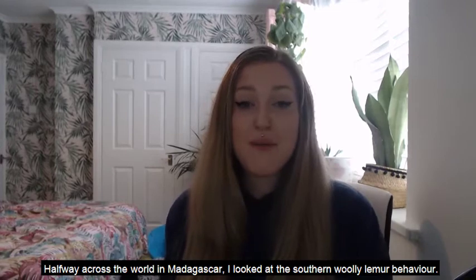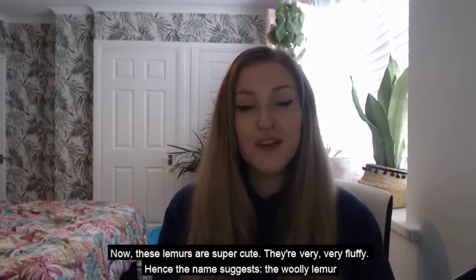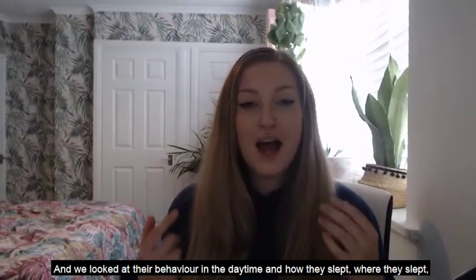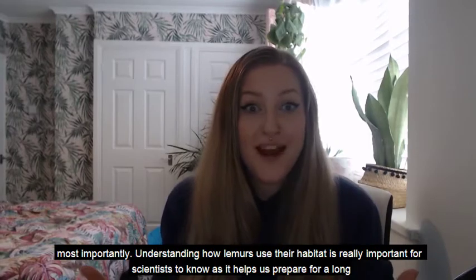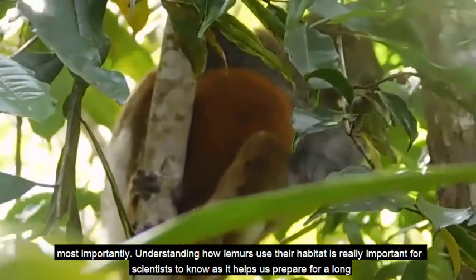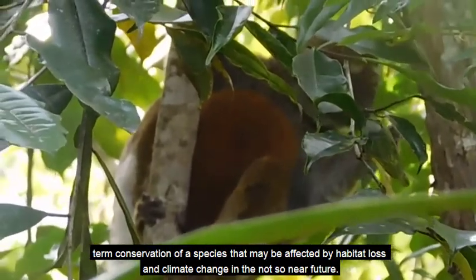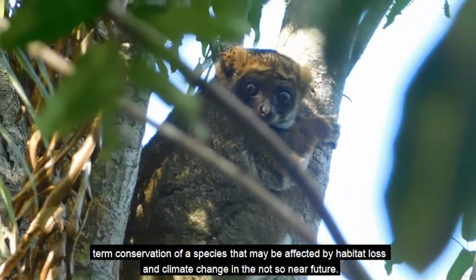Halfway across the world, though, in Madagascar, I looked at the southern woolly lemur behaviour. Now, these lemurs are super cute. They're very, very fluffy, hence the name suggests, the woolly lemur. And we looked at their behaviour in the daytime and how they slept and where they slept, most importantly. Understanding how lemurs use their habitats is really important for scientists to know, as it helps us prepare for the long-term conservation of a species that may be affected by habitat loss and climate change in the not-so-near future.